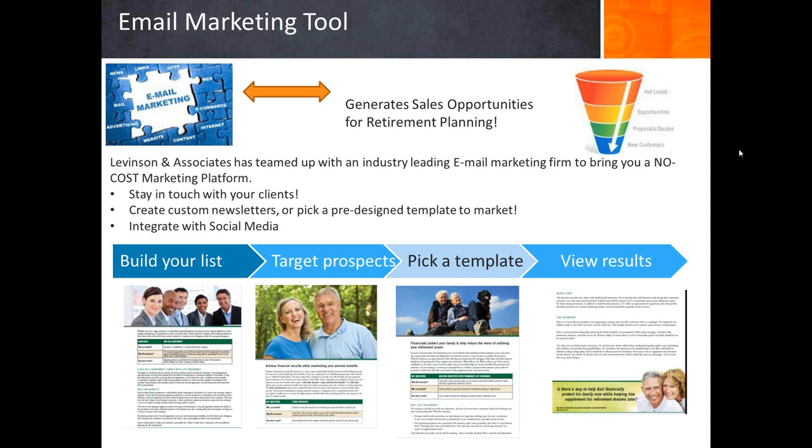The first tool I want to talk about focuses on generating opportunities for retirement planning. We've partnered with an industry-leading email marketing firm to bring you a complementary tool that allows you to stay in touch with your clients, create custom marketing pieces designed for any specific market segment, build a list, target those people, and pick from any of the available templates. I took some screenshots of the available templates at the bottom here so you can see what's available. You can market those to existing clients, prospects, or people who are just interested in this demographic and are going to have a need for setting up their retirement plan.